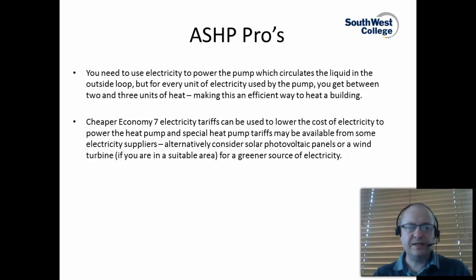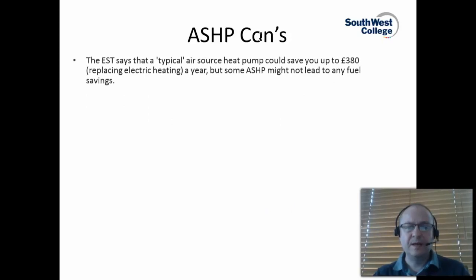Again, you can use cheaper Economy 7 tariffs at night time to run the heat pump. And again, some electricity utility suppliers may have special heat pump tariffs that may be available. And again, you can also consider the possibility of using solar PV panels or a wind turbine if you're in a suitable area for a greener source of electricity to power your heat pump.